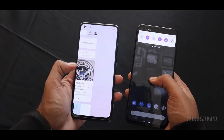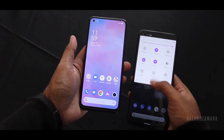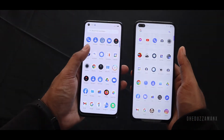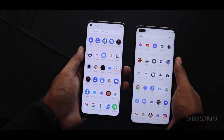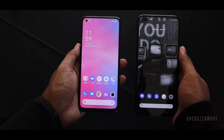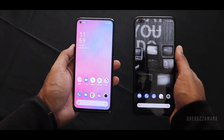because Realme 7 Pro has a plastic back and Realme 6 Pro has a glass back, so it feels lighter. And also because of this little bit smaller screen, it feels even better, and sometimes I can even manage using it one-handed. It can be a reason to upgrade from Realme 6 Pro to Realme 7 Pro.